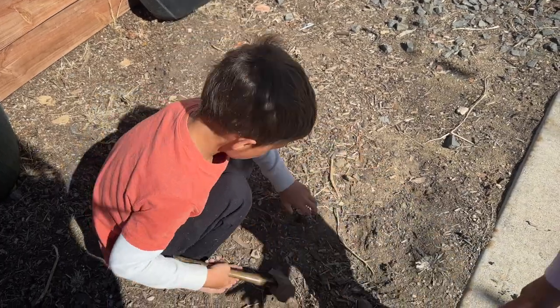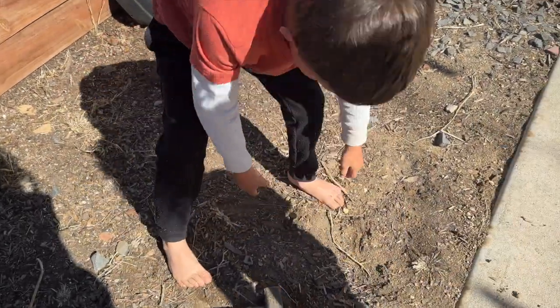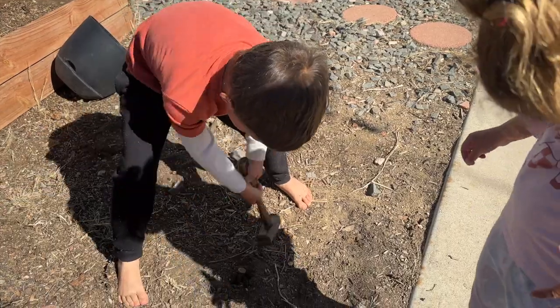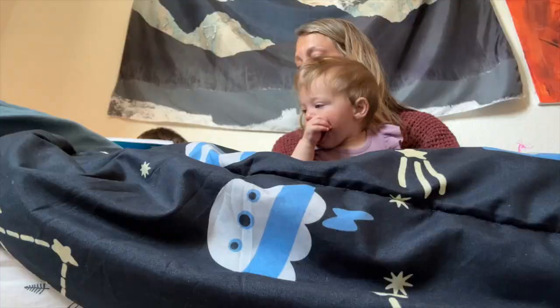Whew, hard at work, huh? Careful, careful, your sister's head's right there. Okay. Smash it this way. Oh, that's one way to get it out. Watch your toes. Holy cow, boy. What's the horse doing?